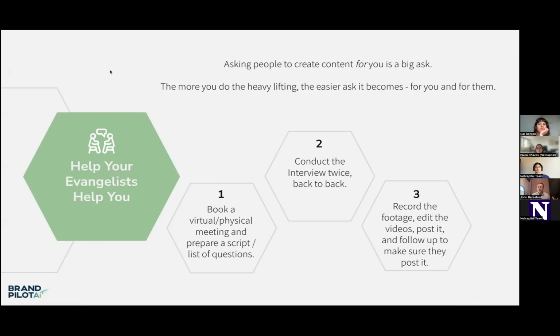Don't just wing it. The other piece of advice I really think is important is to conduct the interview twice back to back. Book enough time to do it twice. Until you've done a bunch of these yourself, you won't understand why I'm saying that, but I promise you this is good advice. Everyone's nervous when the camera goes on, everyone. So the first time you go through it, their heart rate's up, and the performance of that person might not be as good as the second time around.